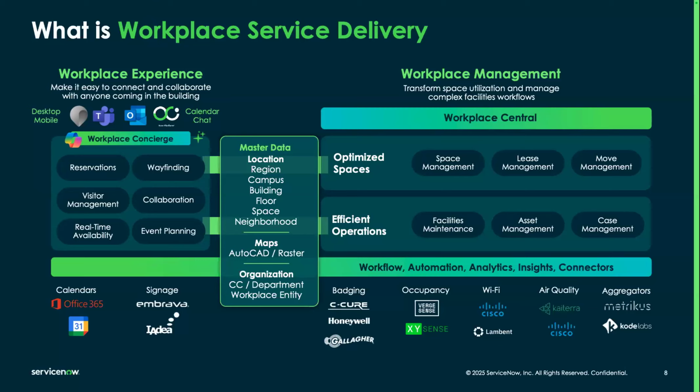That could be maintenance cases. We know how much the workplace actually costs us in terms of lease. Tracking all of that information within one system will help the organization provide the great experience you want for your employees. So the part that we're focusing on today is around that employee experience.